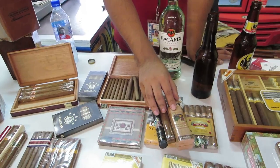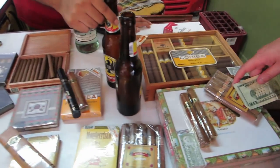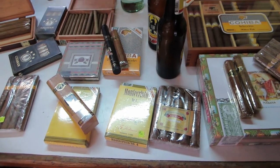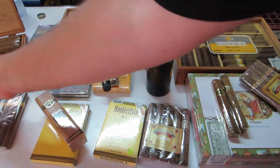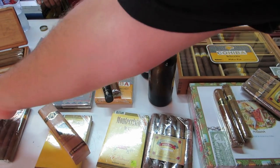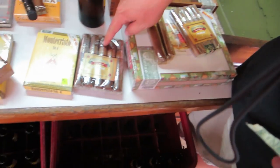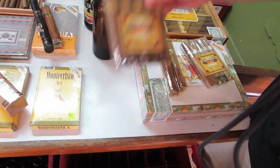Like local. Yes. How much did you say this is? That one is $20. What are these? That one is with chocolate flavor. You can smell it. Yeah. Okay, so these are 20. How much are these? Same price. 20? Yes, sir.